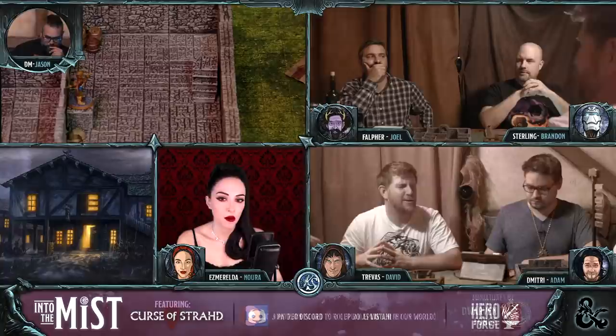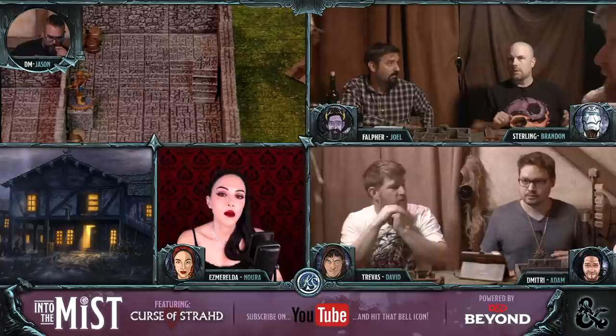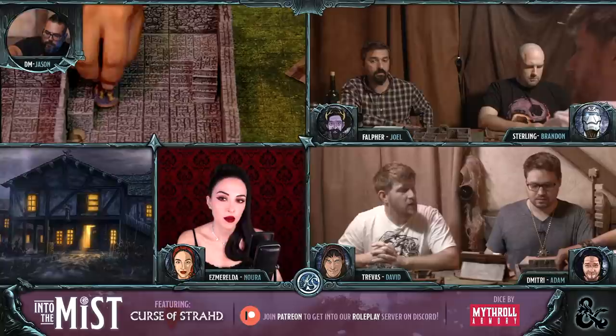Survival check. I'll look at Falfur and Sterling too and say, I guess we go in. We must go in. It's a 3. But I'll hop down and kind of follow them over to that wall. You want to hop down? Yeah. 5, 10, because there's a railing. 15, to right about there.